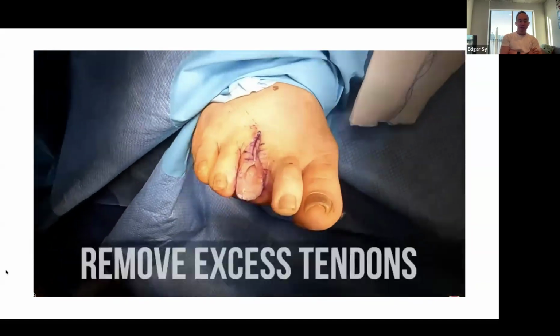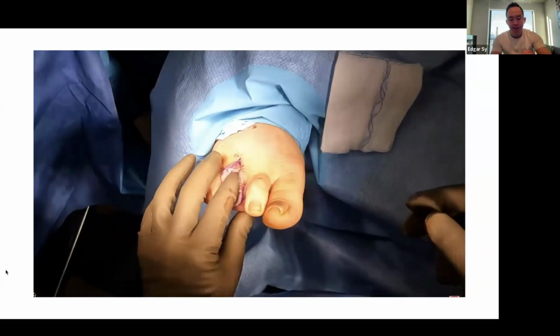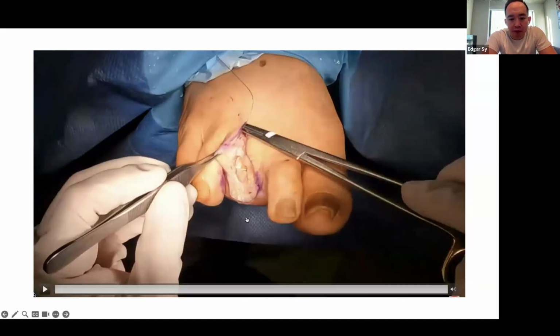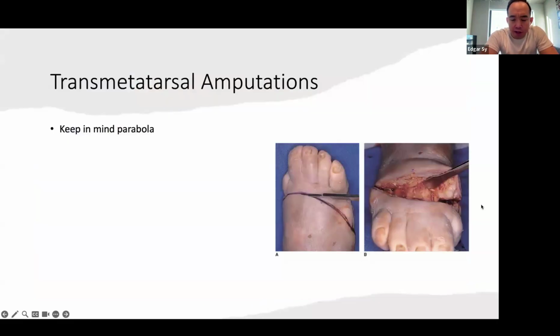So there it is. You have appropriate skin closure there. You want to obviously excise any soft tissue, excise your tendons, irrigate copiously, and then go ahead and proceed with your skin closure. Right, and then transmetatarsal amputation.